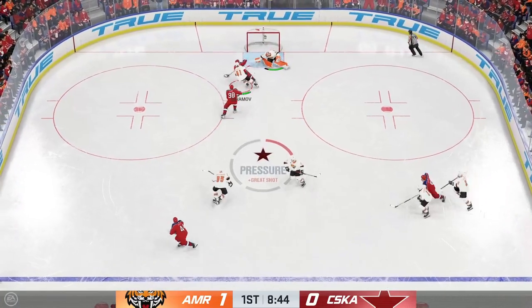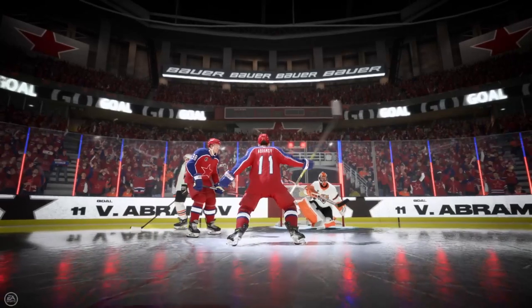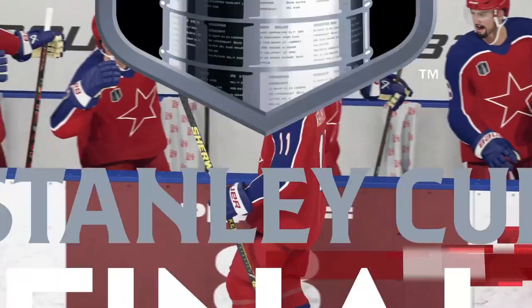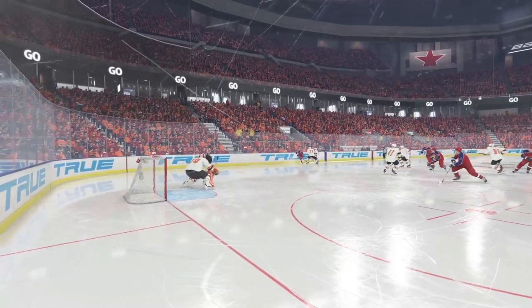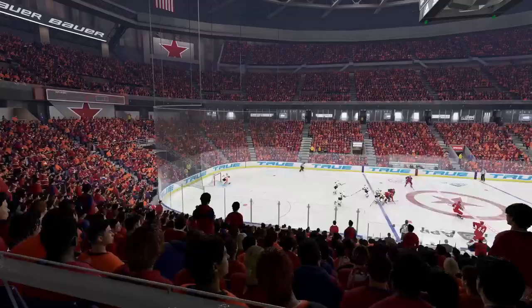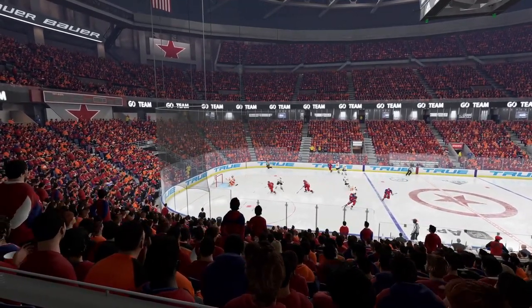Fires it on net. And doubles it up. Scores on the rebound. It's buried. I love the way that he didn't give up on this puck, James. He's caught out of position, but he does everything he can to attempt to make this save. It winds up going in, but his teammates will appreciate his efforts.